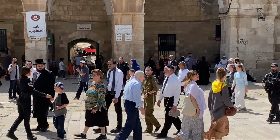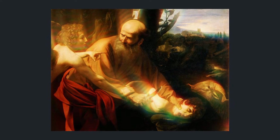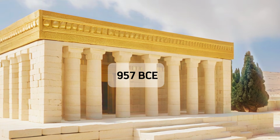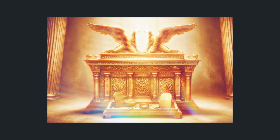This site is traditionally considered the place where Abraham prepared to sacrifice his son Isaac. It is also where King Solomon, son of King David, built the first Jewish temple in 957 BCE, which housed the Ark of the Covenant.